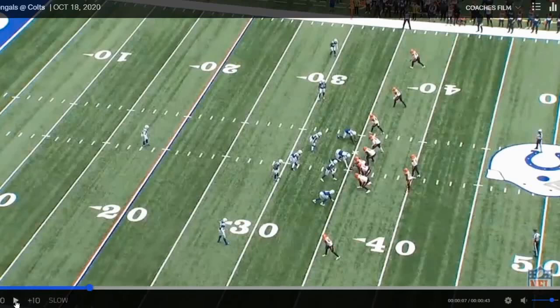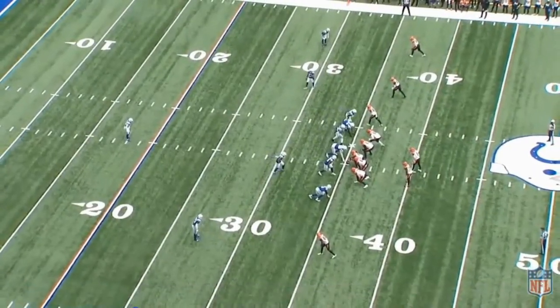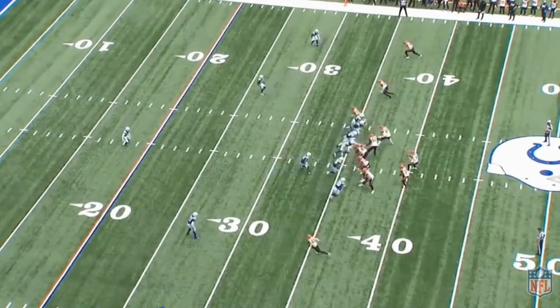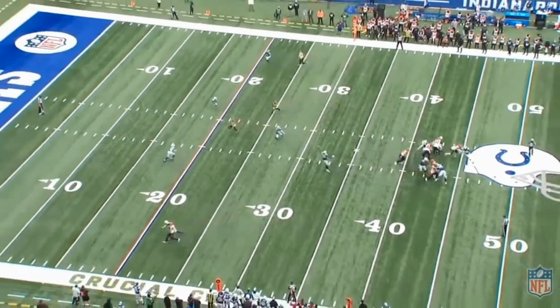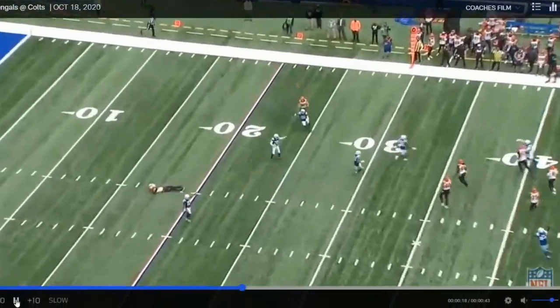Let's watch the play as it develops. This is beautiful. And Julian Blackmon makes an absolutely fantastic, athletic interception to seal this game. Oh, wow. Beautifully done. Beautifully done.